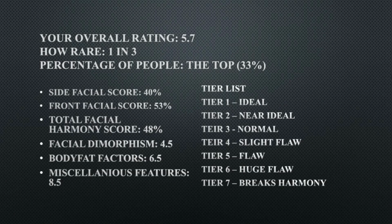Her overall facial rating is a 5.7. How rare is that? That's 1 in 3 people. The percentage of people is the top 33% of people. Her side facial harmony score is 40%. Her front facial harmony score is 53%. Her total facial harmony score is 48%.